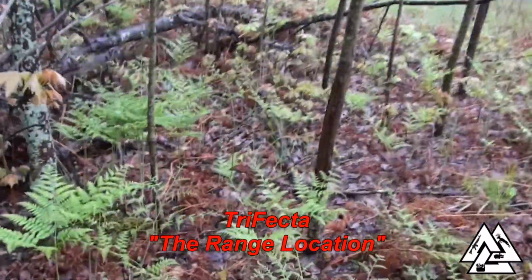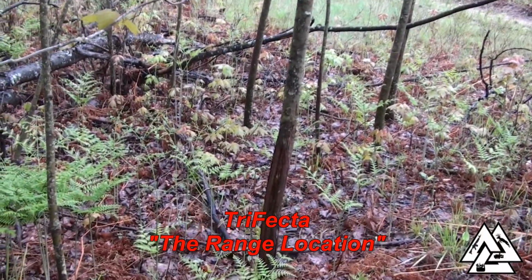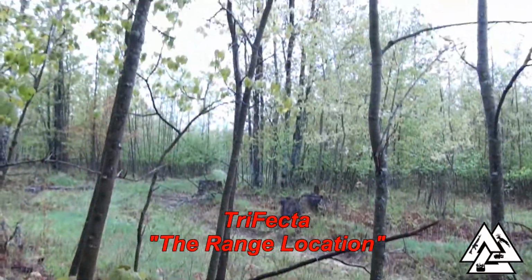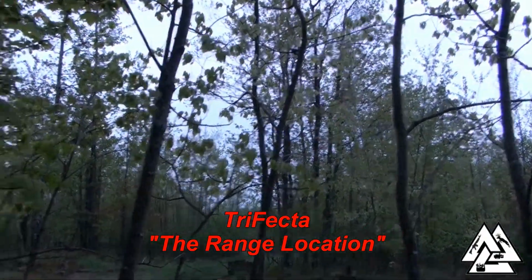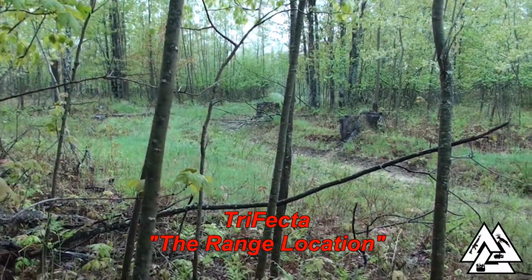And you can see he's been hitting it for a number of years. So that buck's still alive, still coming through here. So a good place to set up might be a tree stand over here or over here, and just planning on hunting it in the different wind directions.